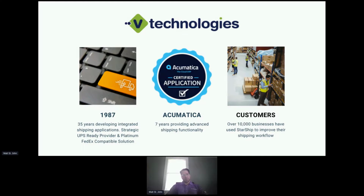We are a UPS Ready provider as well as a Platinum FedEx Compatible solution. Basically, what that means is our solution, StarShip, is certified for both UPS and FedEx. So things like our shipping labels are going to be delivered to you already certified, or to the clients. That way they don't have to worry about getting them certified. We take care of that. We are also part of the carrier subsidy programs because, again, we are a certified vendor for those softwares.